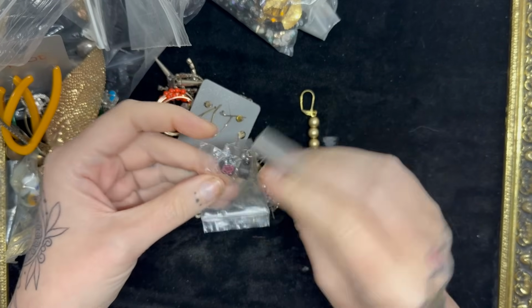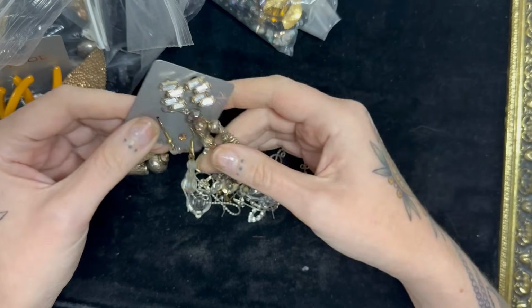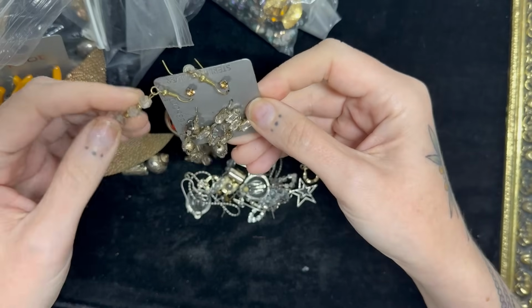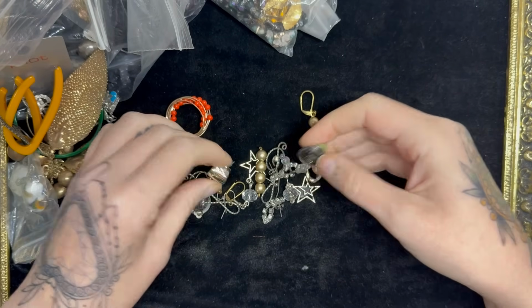So I'm just going to leave them in packets. They'll probably go in 2 kg lots. Are they pairs? Yes, they are all pairs. It says sterling silver on them, but they are blatantly not. But I'll leave them as is to go in 2 kgs.